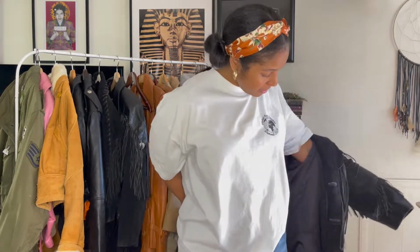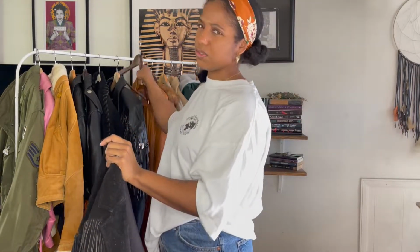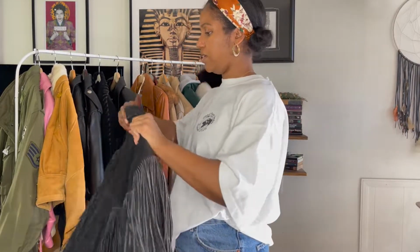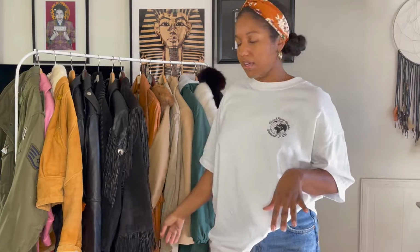It does not have a brand, so I don't know who makes the jacket, and I believe this one cost me maybe $40 as well. So that was a really good price for something of such good quality. I mean, this jacket, it probably is like 5 pounds, to be honest.